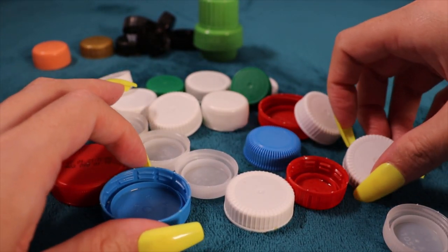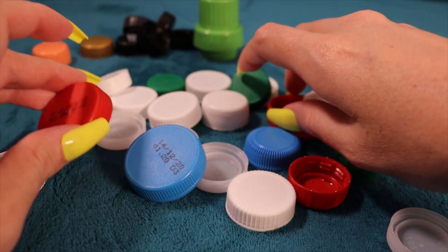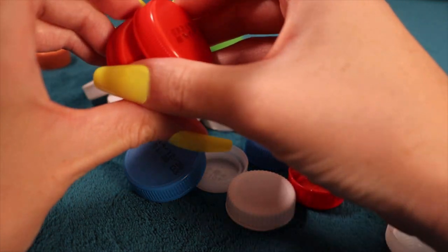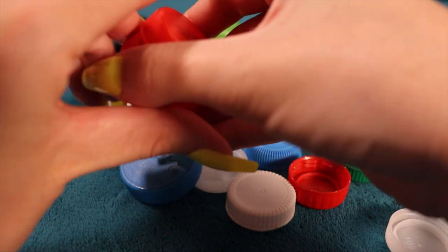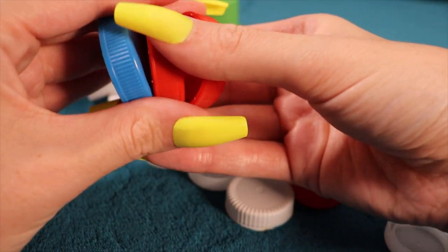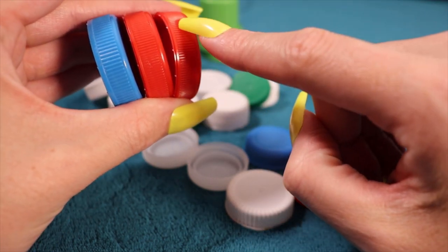Look, what else do we have? We have a big red ones and a blue one. And I know what these are. These were from some cranberry juice that I got. Cranberry.